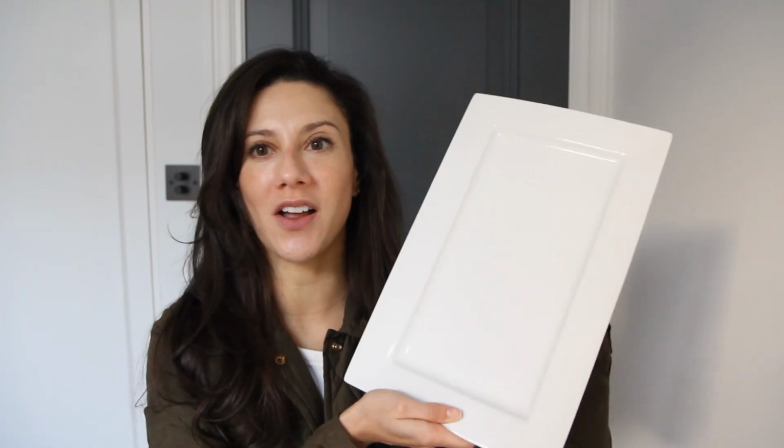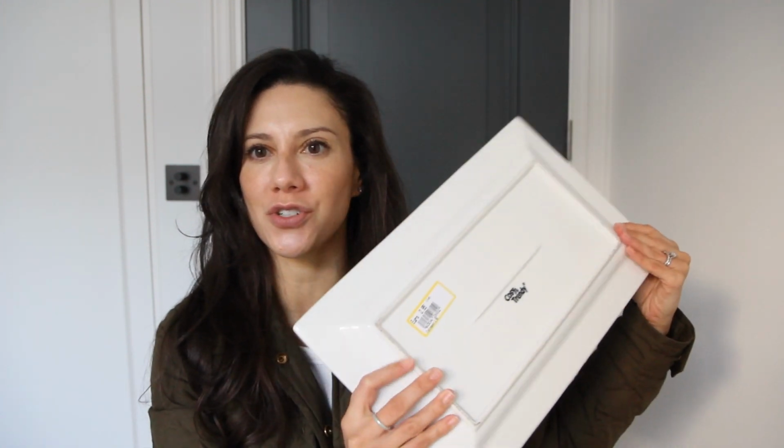But I did find a few things, so at least we have some consolation. The first thing I found is a homeware. This is just a really nice, substantial square plate. I thought this would be nice because I talked about how I wanted more platters and things for entertaining. For some reason, I keep thinking I would serve asparagus on this. I don't cook asparagus very much, but I looked at this and I was like, asparagus.